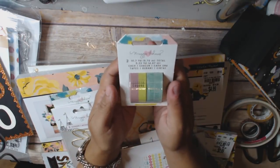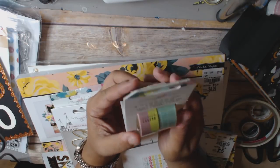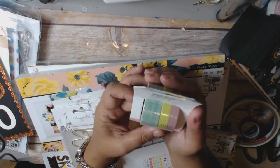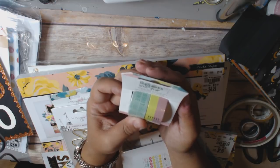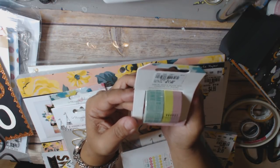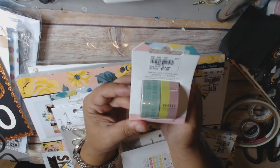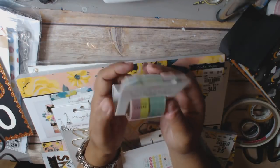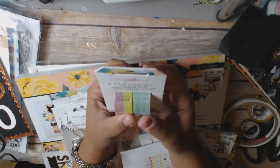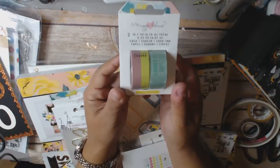I believe this is the Chasing Dreams Maggie Holmes collection. When I was looking it up, people were saying it had gold on it, who were selling it for like $8 on eBay. I don't see any gold, but I don't know. It's washi, and it's $1.99, normally $4.99, and it is two rolls of this washi. I thought it was from the Carousel collection. It's from this one.